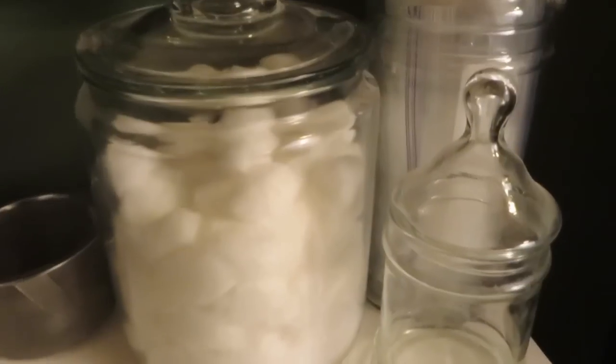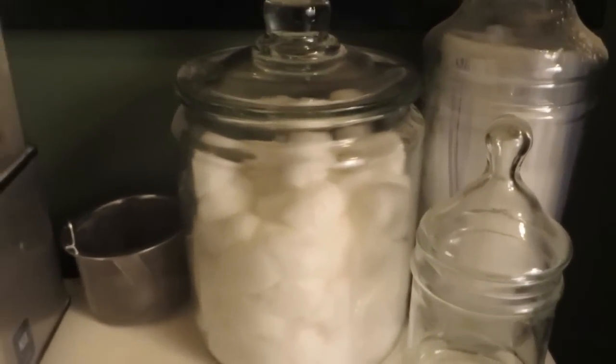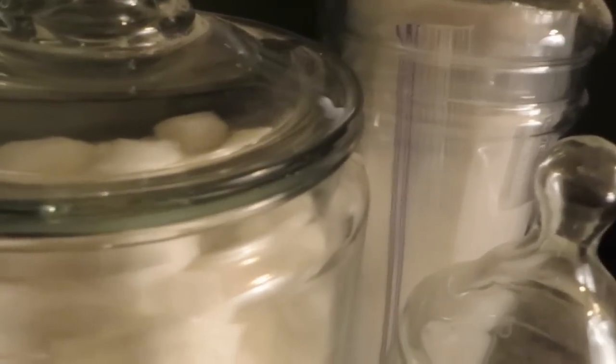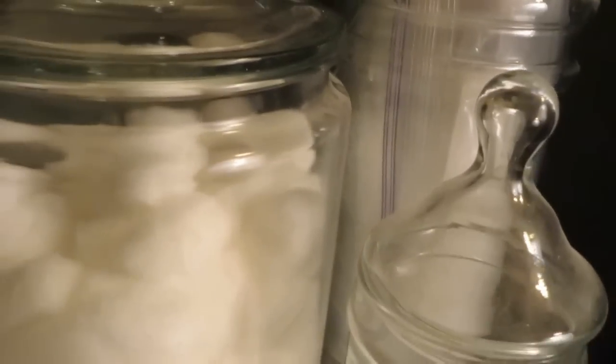And I keep cotton balls down here for getting tinctures real fast when I need one, like for a topical thing. And then I also have plastic baggies in that jar because I sell herbs to people sometimes, so I keep those down here so I have them ready to fill up with whatever somebody wants.